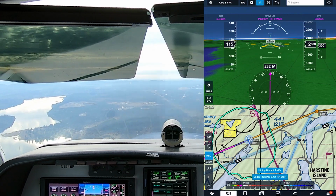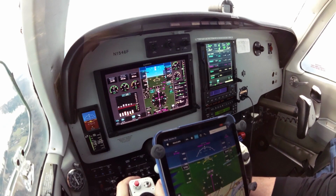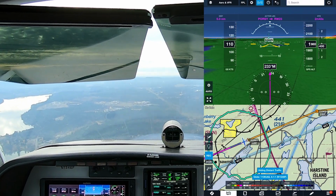Okay, here comes Porcy. And now the runway. Speed checks, gear coming down. 3 green. We'll settle into the groove here.